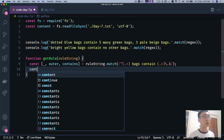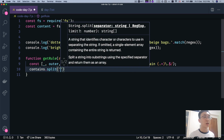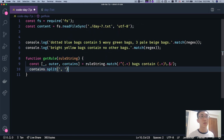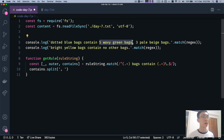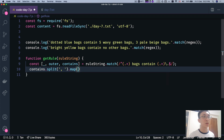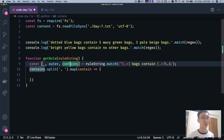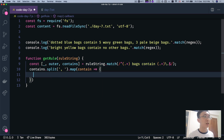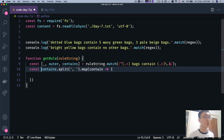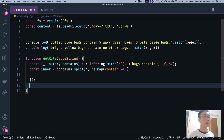Okay. And then contains should split by comma space, so it will be smaller parts of it. And then map for each of the contain, because I'm plural here and this will be the singular. Bad grammar, but anyway, this will be bags equals, and okay, should be inner.